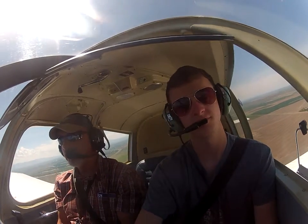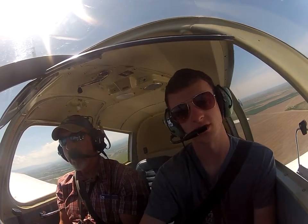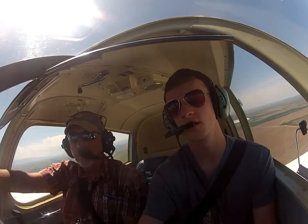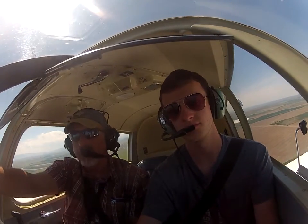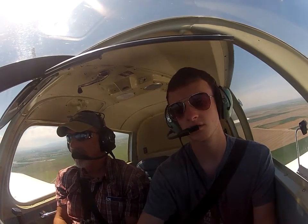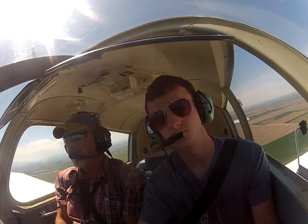We're just doing some instrument work. Gotcha. Are we just going to go straight in on our final, basically? Yeah, so if you go to the VOR and turn, or you can even cut the corner a little bit and go in. Yeah, I'll just go right over to the VOR. Because the VOR is like 2.9 miles off the center of the airport.